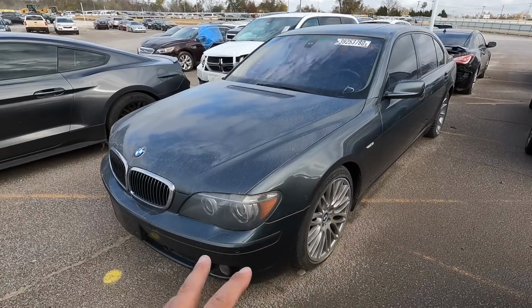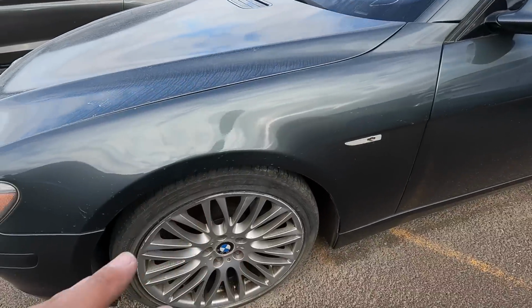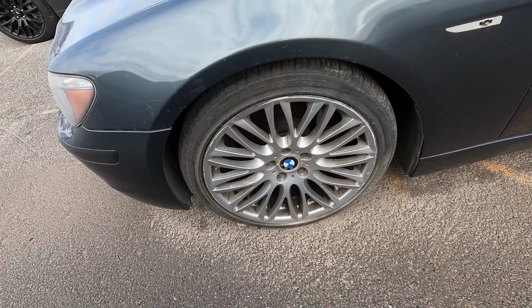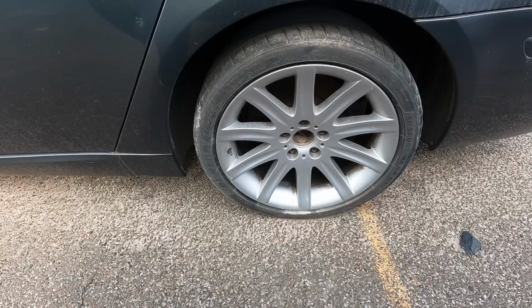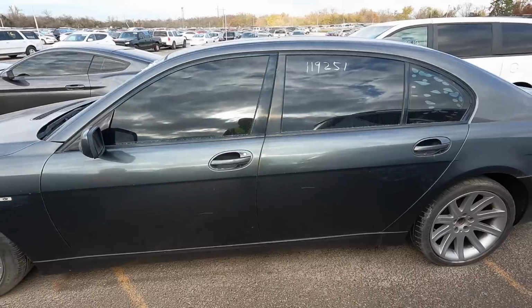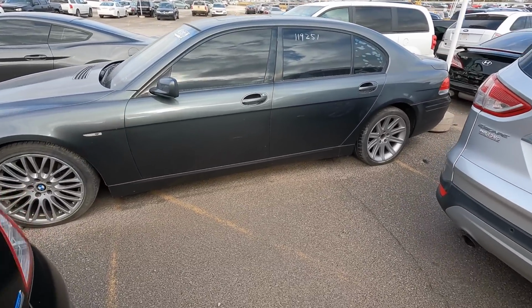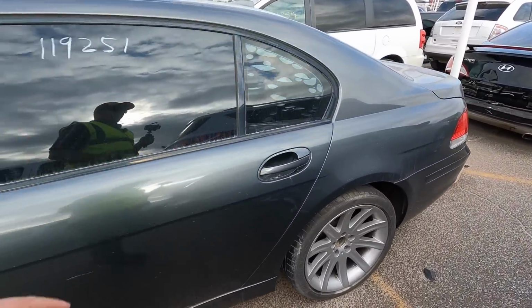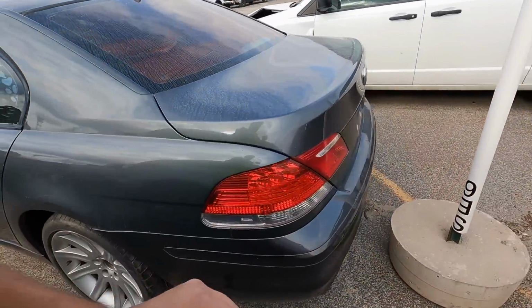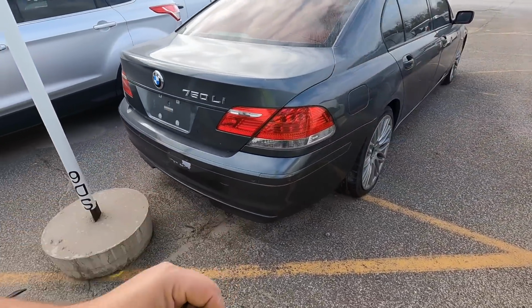I remember this one very clearly, which means we've reviewed it before, because, okay, take a look at the front wheel, right? Now let's take a look at the back wheel. Yeah, so obviously the wheels don't match, and I remember that back wheel being different, just like that. So I am so certain that I've seen this car before. It's an LI, so it's the extended wheelbase.